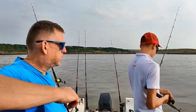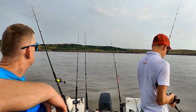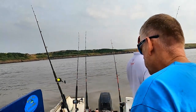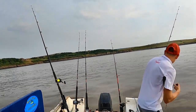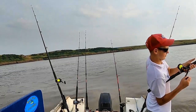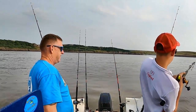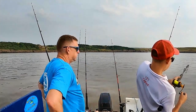Jack's got a bit of interest on the one he's just put down. It's only been down there 5 minutes. The big bluey bait with the stinky pinky. Can you feel it though, Jack? Oh, he's on there, conger. Well done, mate.